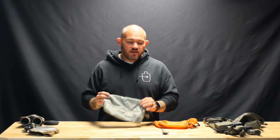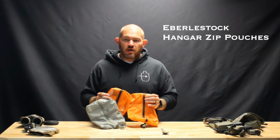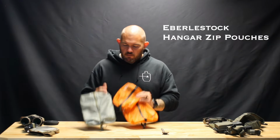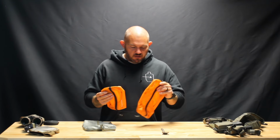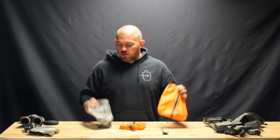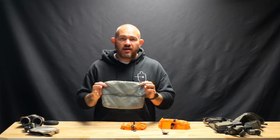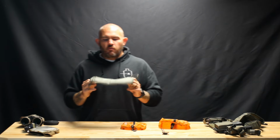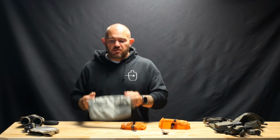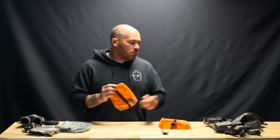Talked about the dry bags that I carry. These are not dry bags. They're resistant, but they're not waterproof. These are from Everly stock. I use these just for organization. Matter of fact, I kept all my ammo and magazines in this one, so everything was organized into one space. Kept toiletries in this one. I'll go over those in a minute.